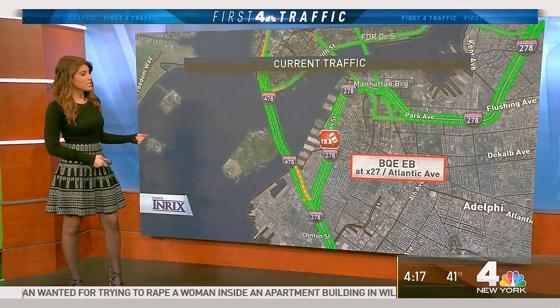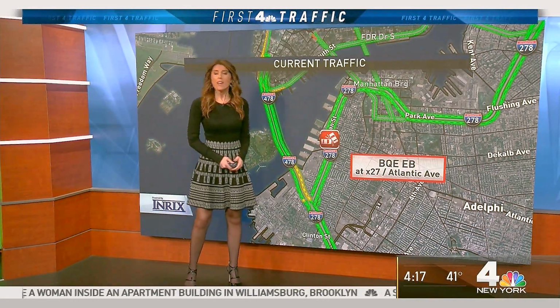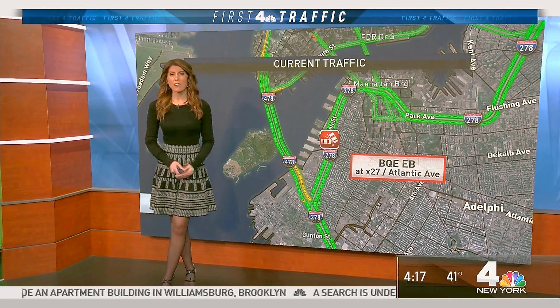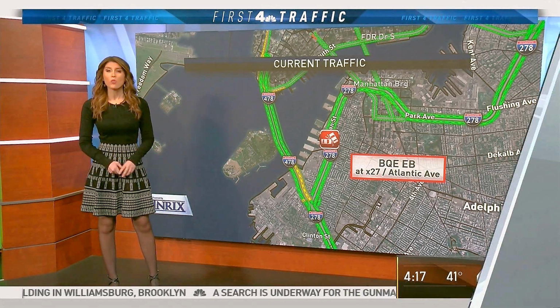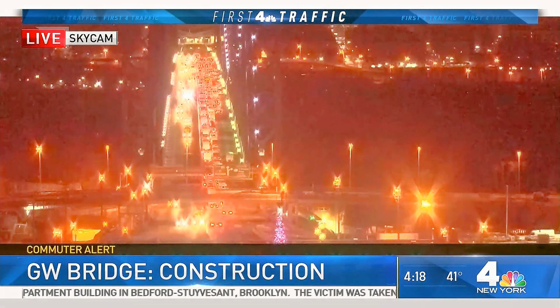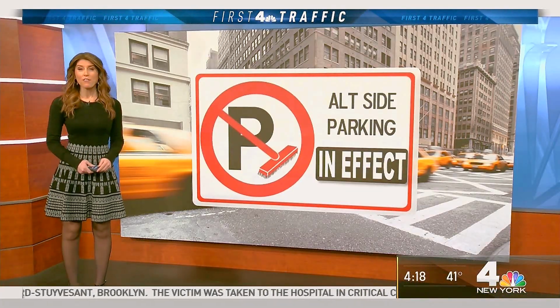There is an accident on the BQE heading eastbound out by Atlantic Avenue that takes out 2 lanes, but at the moment, very minor delay in the immediate area, and that's about it. But we'll take a live look outside at under the apartments, so things are moving very slowly. Keep that in mind. Alternate side of the street parking rules are in effect. We'll have more weather and traffic coming up on the 4s.